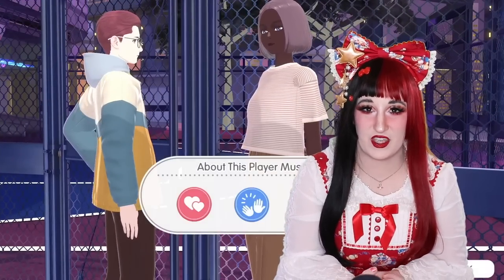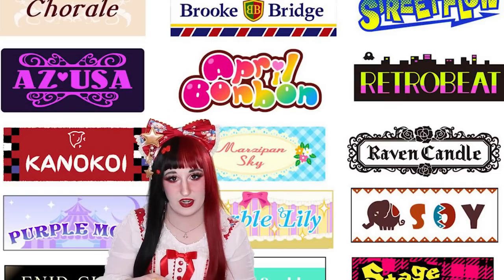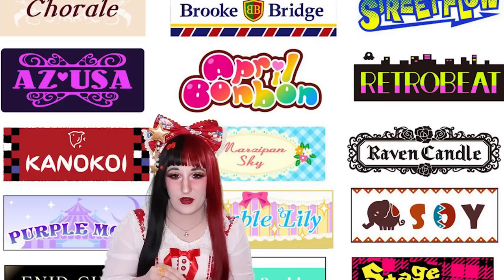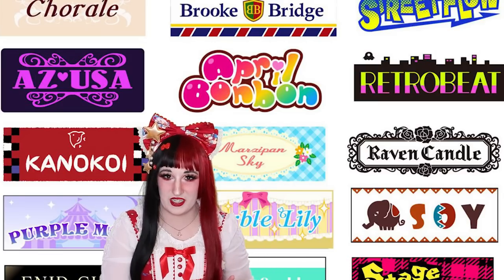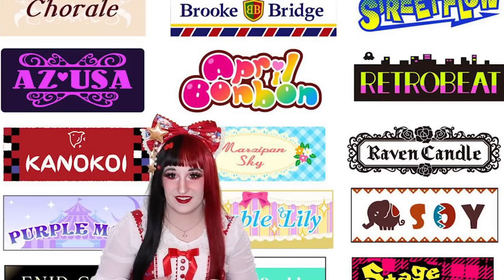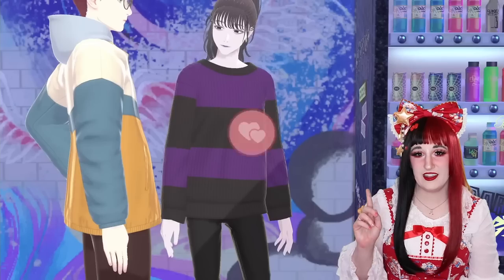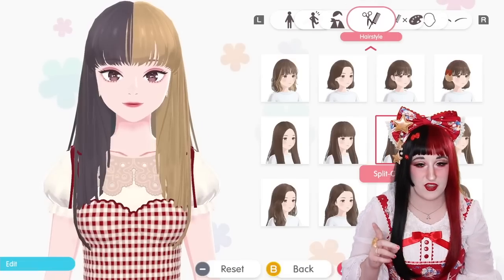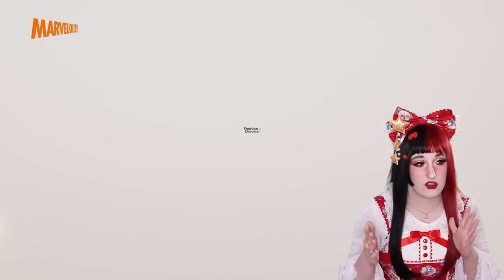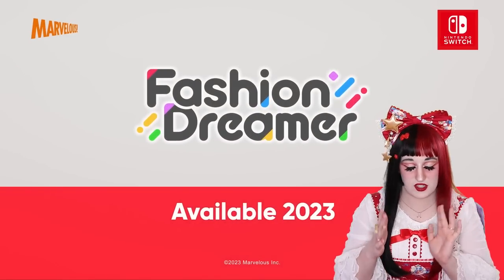I really hope that they use the same brand names that they've used throughout the Style Savvy franchise, because I've become so familiar with them, and friends and I, we like to refer to real life pieces by those brands. Like, I'm absolutely wearing a Marble Lily coordinate right now. It seems like Fashion Dreamer will be the name that they use across regions, so hopefully it'll be less confusing than Style Boutique, Girls Mode, Style Savvy.